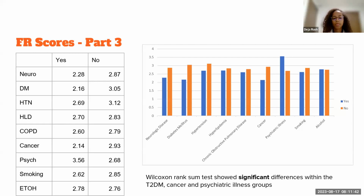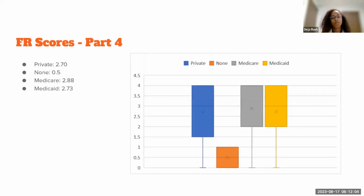For diabetes and cancer, it was more so that if the patient had that comorbidity, then their scores were typically less on average. But then for psychiatric illness, for some reason, if the patients had that, they did better. So I don't really know what that's about. As you can see, they actually have the highest scores of any of the groups there. So that was interesting.